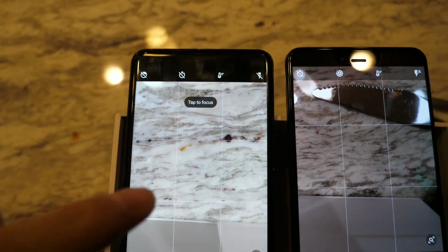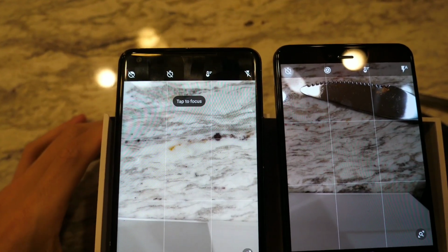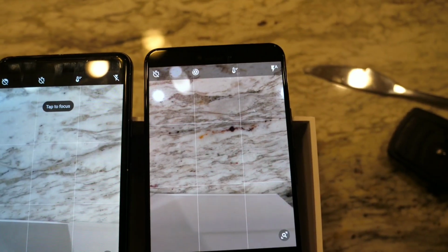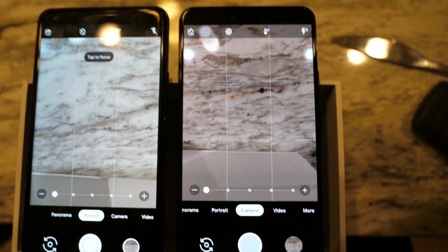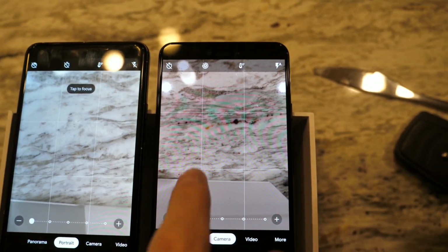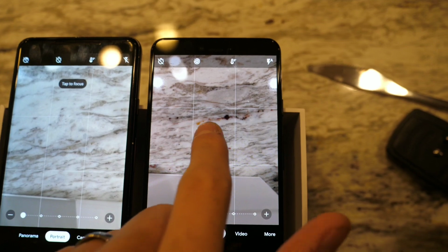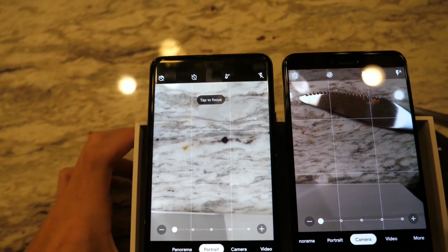Check out this yellow and black stain here on the granite countertop on the Pixel 2XL compared to the Pixel 3XL. That looks so different. One of the things that's clear is that the Pixel 3XL actually has a wider lens. So you see how I can fit from the yellow stain to the black dot here? Check it out. They don't actually. I'd always heard that both of these cameras were about the same on the Pixel 2 and the Pixel 3. The fact that they're this different is actually shocking to me.